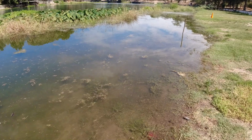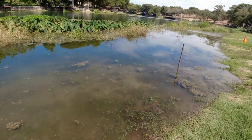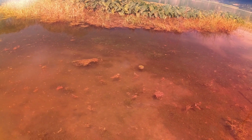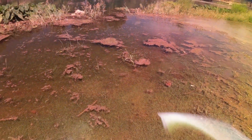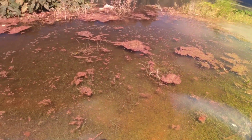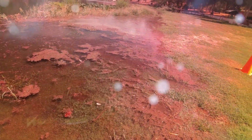Absolutely full of bait fish in here, like little minnows. I don't know if y'all can see this or not, but if you can, you'll see. I mean, they are everywhere. There's a bunch right over here. Just hundreds and hundreds of these guys everywhere, which is pretty cool to see, because that's just gonna feed the other fish.